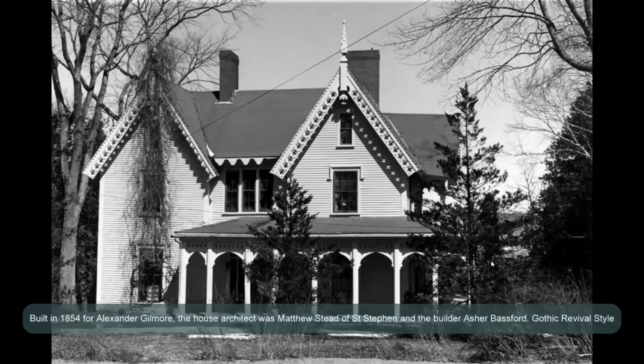Well, I really don't know how big. It was a man named Alexander Gilmore who had the house built, and I don't know the size of this family. Of course, in those days, many families were larger than they are now, and there were extended families that lived in houses of this size.